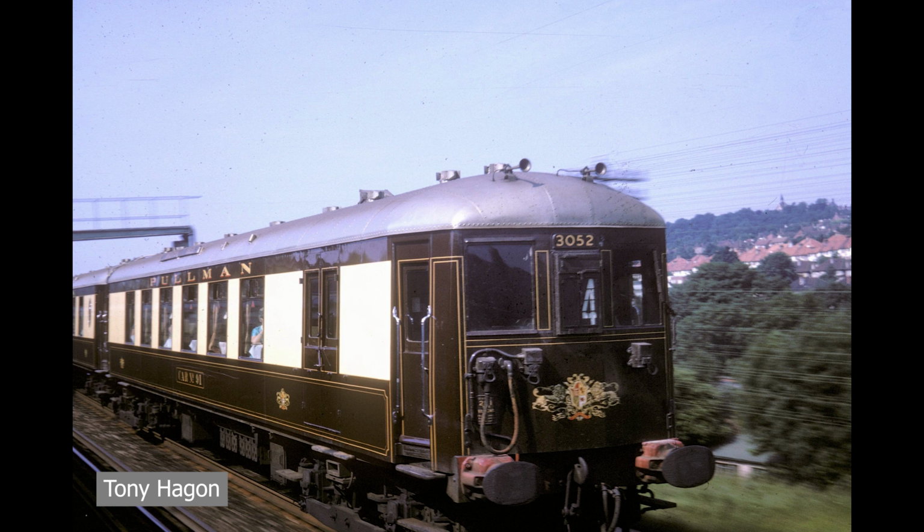However, it's also a miracle that it will be entering service again very soon. So, I'm excited, and I'm sure many of you will be excited to hopefully maybe travel on the Brighton Belle one day. So, that's some very exciting news for the future.